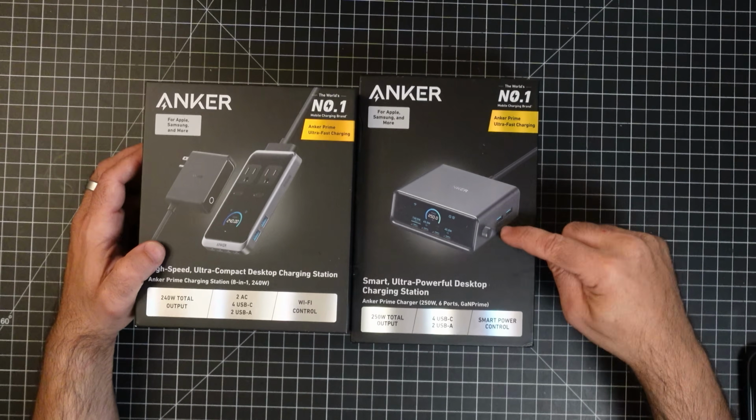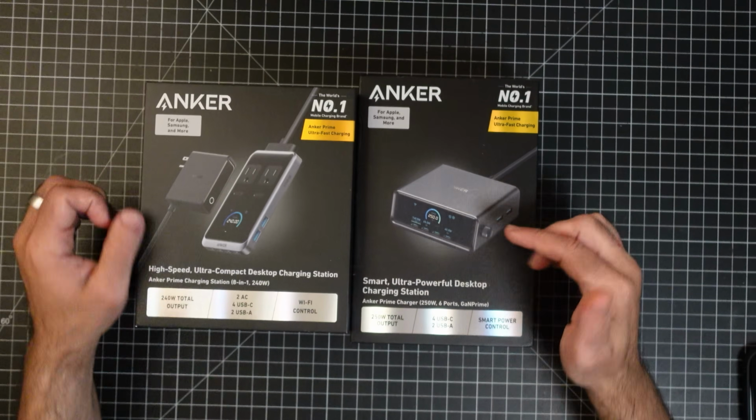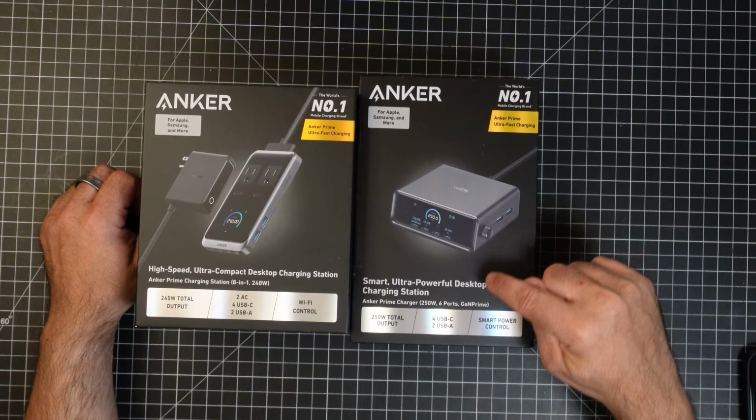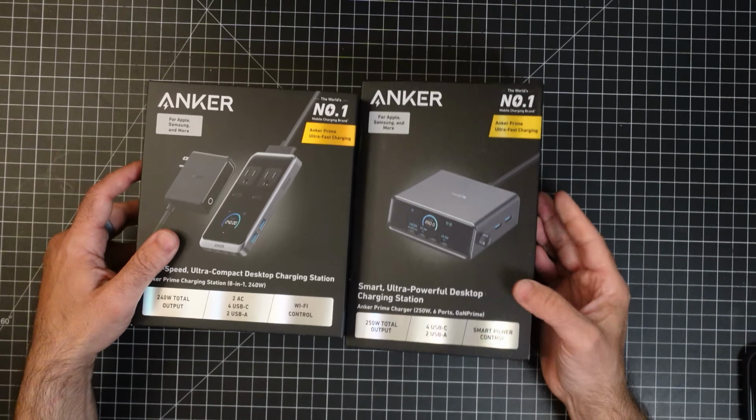And then over here, this one right here, which I think is more of a permanent type solution. We'll see how it works out for us. Has 250 watt output, 4 USB-C, 2 USB-A, and then it has that smart control power solution.